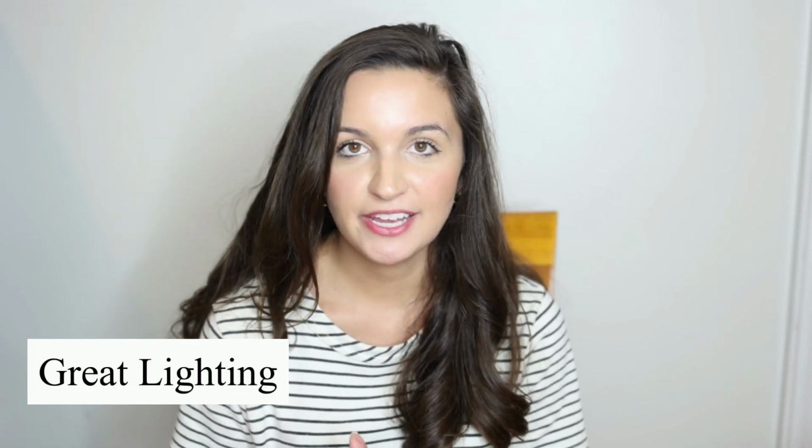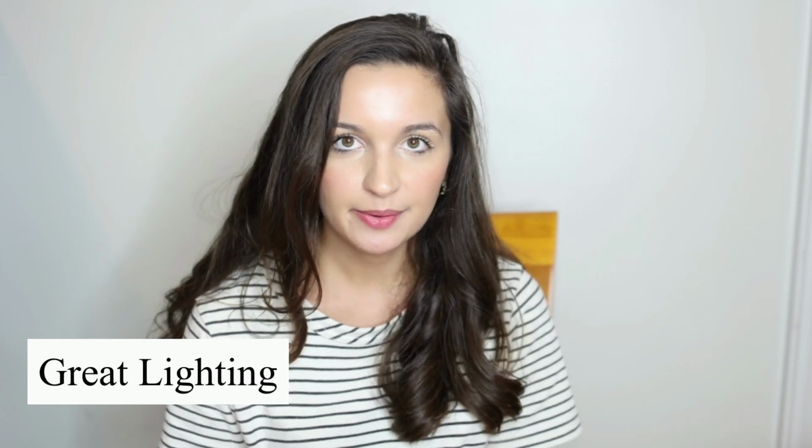Okay, so the first thing you need is great lighting. When it comes to lighting, you really have two options: natural light and artificial light. My go-to is always natural light. If you can, use a window to photograph the flat lay, and make sure you are paying attention to where the window light is casting a shadow on the flat lay. You want the shadows to be toward the back. Lighting is one of the most important parts of the flat lay.